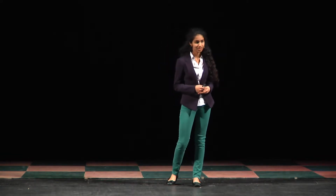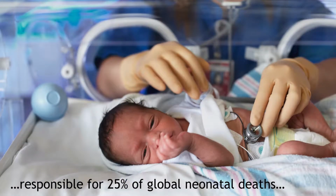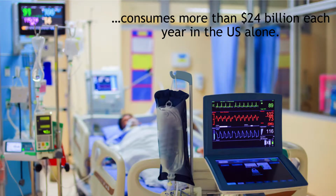Let me explain. Horseshoe crab blood contains a special molecule that's able to bind to a bacterial toxin that causes half of all cases of sepsis, an inflammatory condition that's caused by bacterial infections. Sepsis is the leading cause of mortality in American hospitals today. It's responsible for 25% of global neonatal deaths. And it costs more than $24 billion each year in the United States alone.